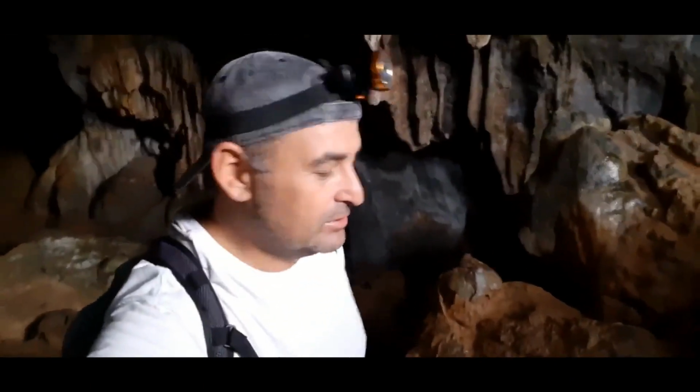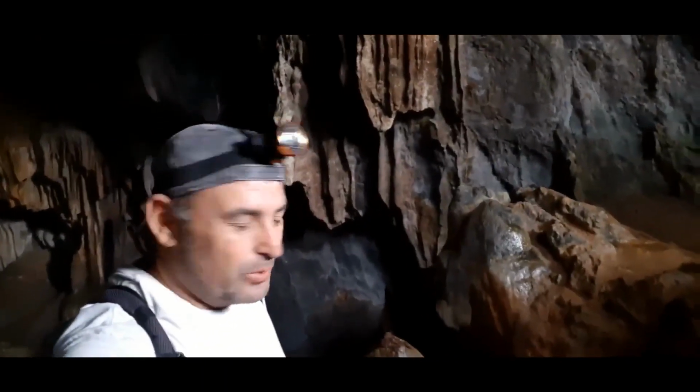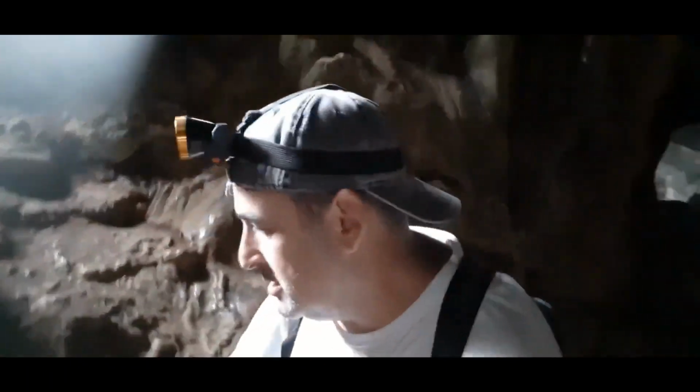not recommended. Do not do this unless you are able to climb or hike into a cave, no matter which age group you are in. And also have some good shoes. I'm not sure if the good shoes are going to help in here. I think barefooted would be the way to do it.